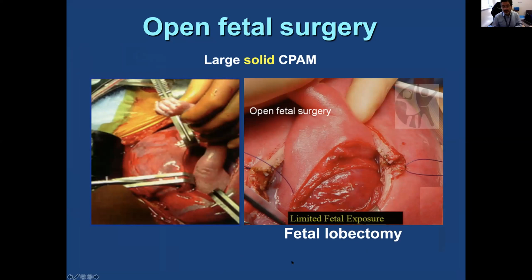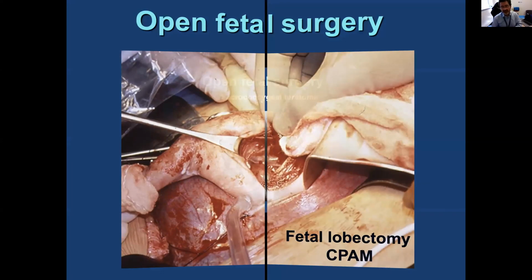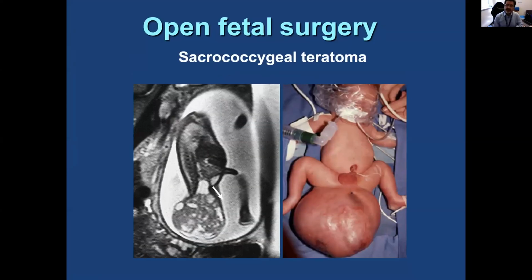And this is an example of fetal lobectomy, okay? We can expose the uterus, open the uterus, take out the hand and the side of the baby, and do a thoracotomy to remove the mass, okay? Once the mass is outside, we close the baby, replace the baby inside the uterus, and follow the pregnancy. Okay, that's for lung lesions.